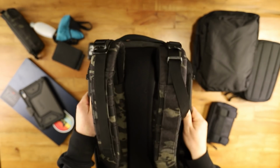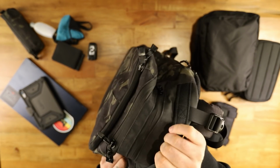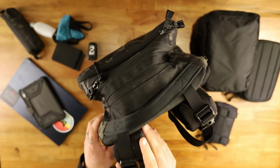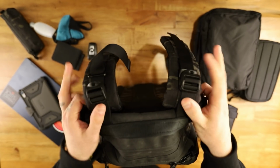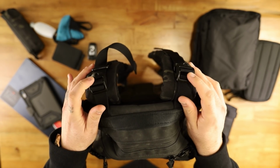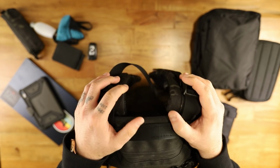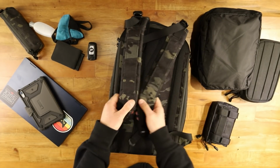It looks cool, like it's got a good look. It just doesn't, just not enough. And this Hypalon material gives me the heebie-jeebies. So when I go to grab it, it kind of gives me a little... There are load lifters on the straps here, which I very much appreciate as a short guy. These load lifters help the bag ride high on my back so that it doesn't sag around my bum. The straps themselves are very comfortable.